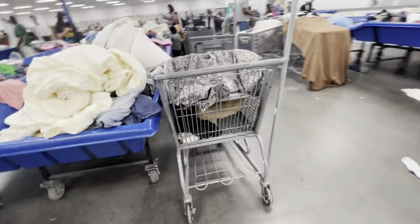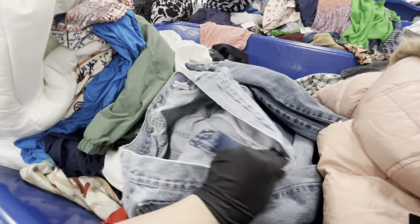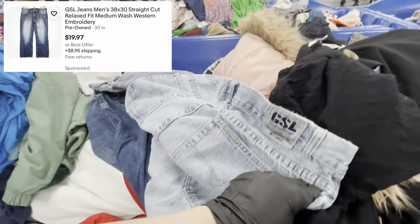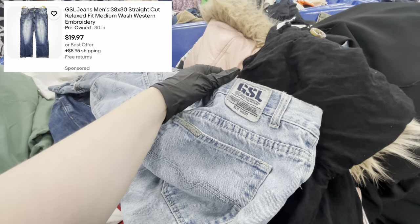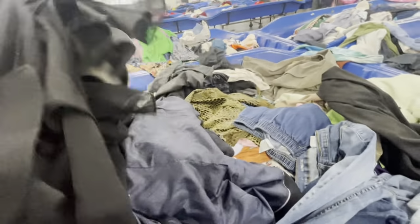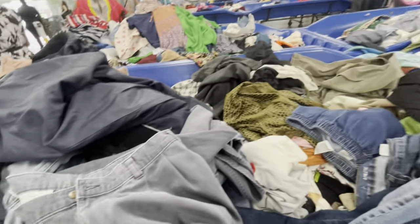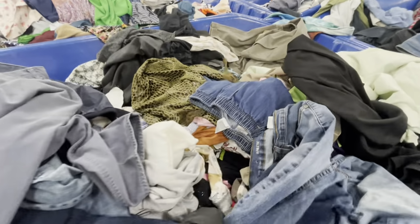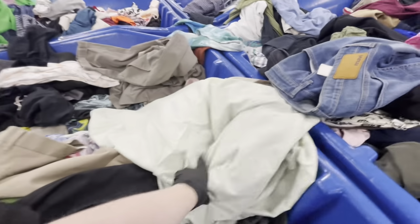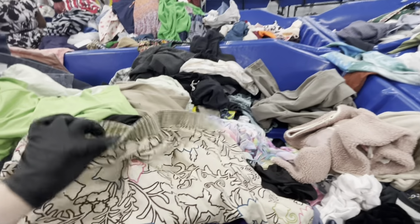Not today. These carts are insane. They are saying, you are not taking this out of the store. GSL denim. I'm probably going to just take things that are really amazing, just because I don't want to bring home a ton of stuff. It's more so just checking and seeing what they have. But if I find something great, I of course am going to take it home. It's not as insanely busy as I was thinking it was going to be.